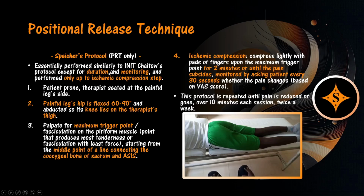Essentially, the performance is the same as the Chito's protocol, that is the INIT protocol. The INIT protocol that we just looked at earlier is called the Chito's protocol. There are a lot of protocols, and in this study, they use the Chito's protocol. The Chito's protocol is similar to the Spiker's protocol in its starting position.